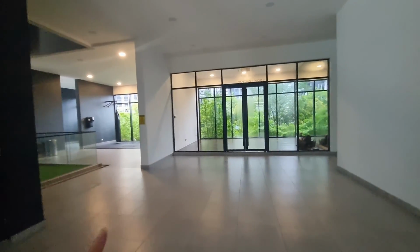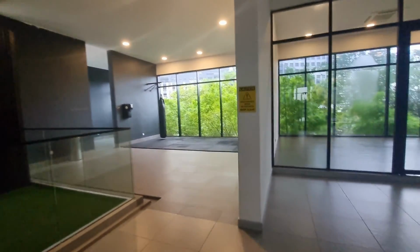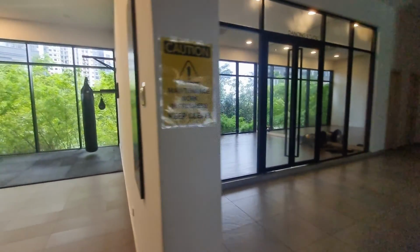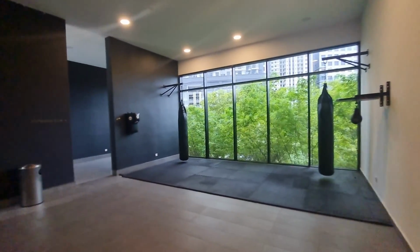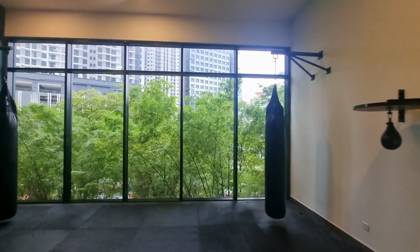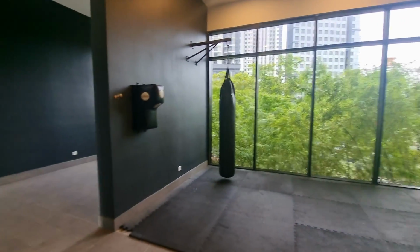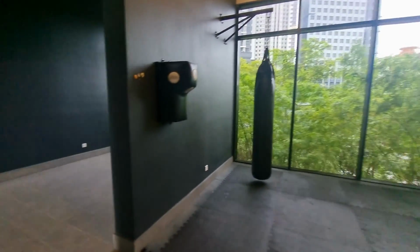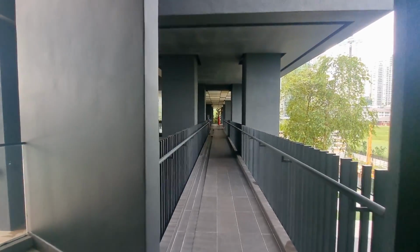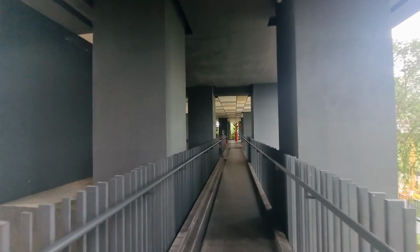Another dance studio. There were 2 dance studios, so that's really quite cool. And this is an outdoor gym. I'm not sure it qualifies to be an outdoor gym. The equipment is there, but kickboxing gym, sorry, it's not the outdoor gym. Outdoor gym is those.